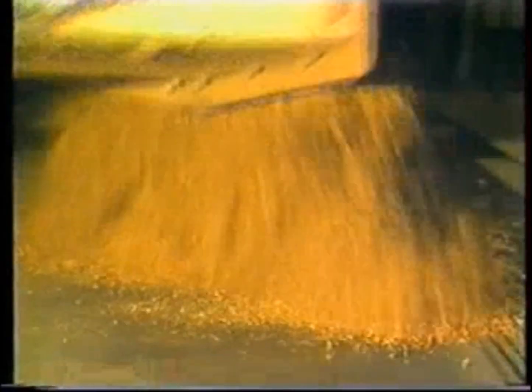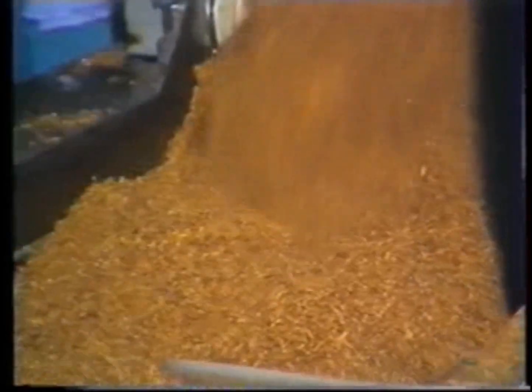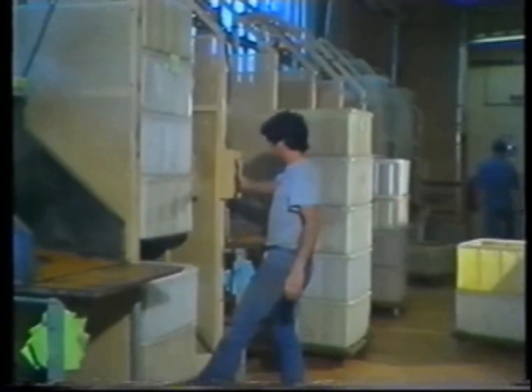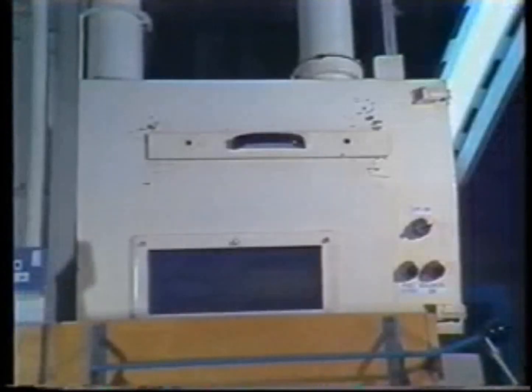Cut leaf and stem are blended together to produce the final cut tobacco, which is then partially dried and conveyed to the tobacco store, where it's held in skips until required by the secondary department. When required, the processed tobacco is conveyed pneumatically through a maze of pipework to the cigarette-making machines for secondary manufacture.